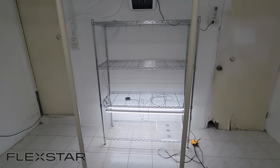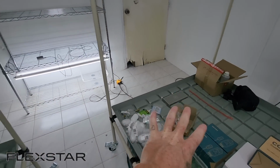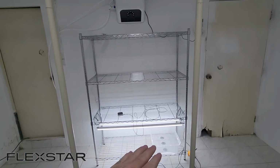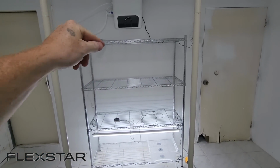Okay, so after getting the humidifier installed, we're gonna move on to the cloning rack / early veg rack, where we have flexstar cloning bars for lights, which each bar is 18 watts, and they'll be installing onto a wire racking system. So I got the cloning rack completely cleared out. I had some tools on here while I was working in here installing all the benches and irrigation system, but this is a wire rack. It is 4 shelves, but we'll be using 3 of them with plants on it, and the one above it will be holding the lights.